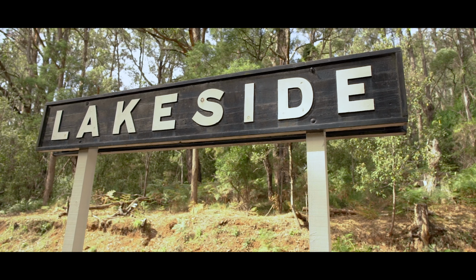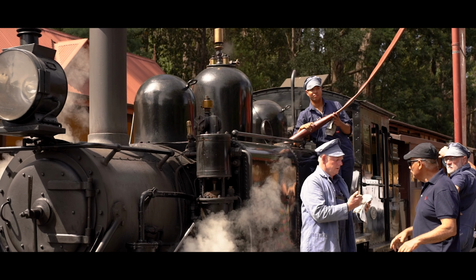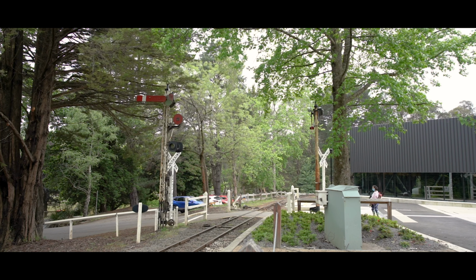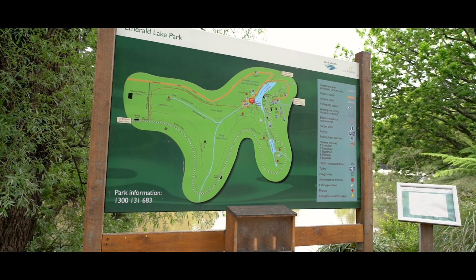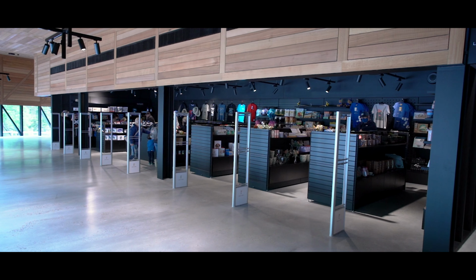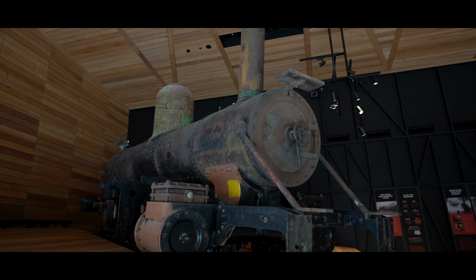A little further along, you'll arrive at Lakeside, which I guess is the most popular stop on Puffing Billy. Here you'll find a beautiful lake surrounded by a really nice park. As well as that, you have the newly opened and very impressive visitors centre, where you can get a meal, souvenirs, as well as being able to check out some more railway items, including NA3.